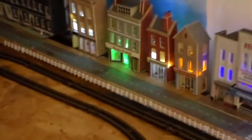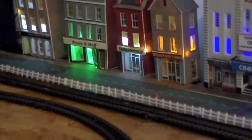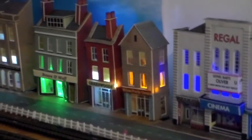And then down here, I didn't put any lights in the 2 Kingsway models, but then I put some in there. I put a blue one in the cinema, the Regal Cinema, because I just thought, yeah, it's a cinema, it'll be different. And then the green one was Greenwoods, and I thought, hey, why not have a green light in there? And then the others have just got standard white, and I think I used a yellow in one of the shops as well. So I just did that.